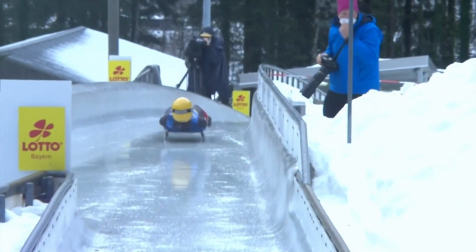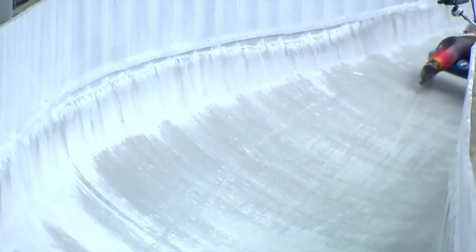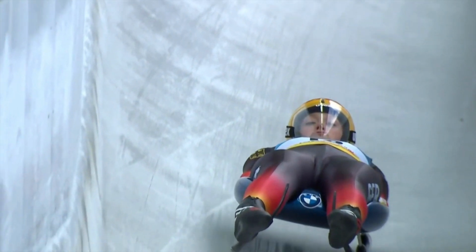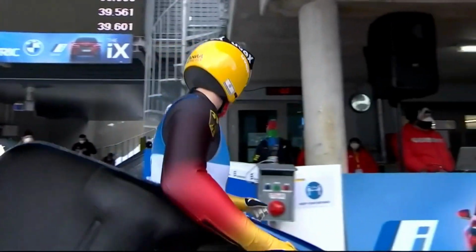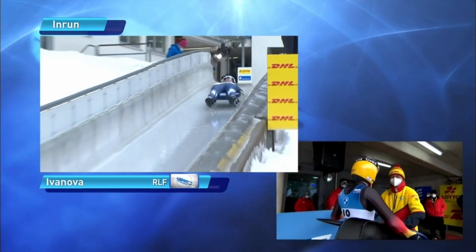And here we're going to get a view of her little tap at the start. As she settled into the sled, she kind of pushed the direction towards the left a little bit and wasn't able to correct in time before she tapped that wall. It didn't hurt her, obviously, very much because she's sitting in second, but it's not an ideal way to navigate that start section.